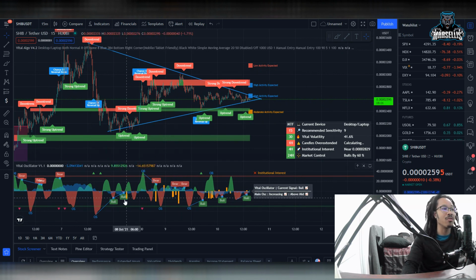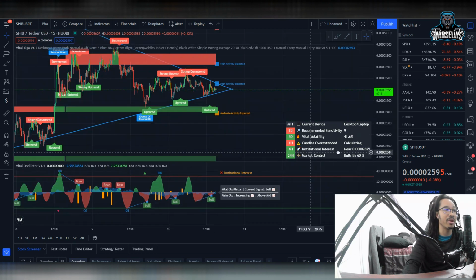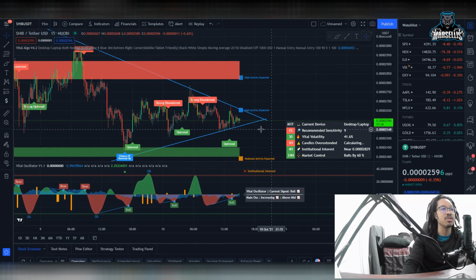Look, every time we are oversold, we're counteracted with buy orders, with bullish momentum. Oversold here, bullish. Oversold here, bullish, bullish, bullish. So this is happening inside of real time right now. This is going to be really big for Shib. Shib is really about to take off.